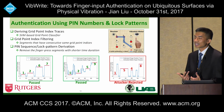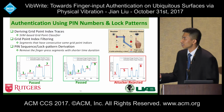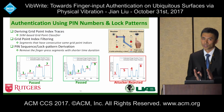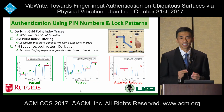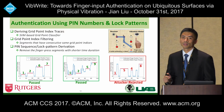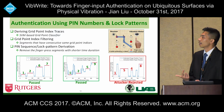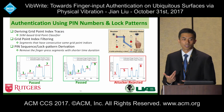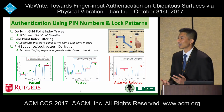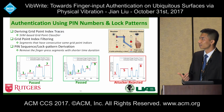In order to do the authentication using a PIN number and the lock pattern, we first need to draw a grid on the surface, and we apply a sliding window to the received vibration signals and extract the features in each sliding window. After that, we use the SVM-based grid point classifier to estimate the finger touch position in terms of its grid point index. We also devise a method to perform grid point index filtering to select the segments that contain consecutive same grid point indices. After that, we derive the passcode.